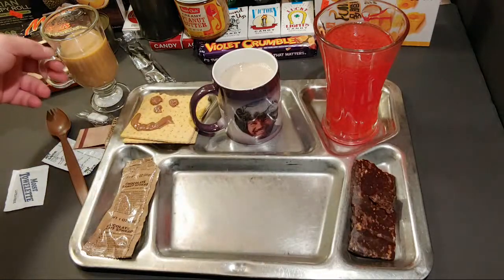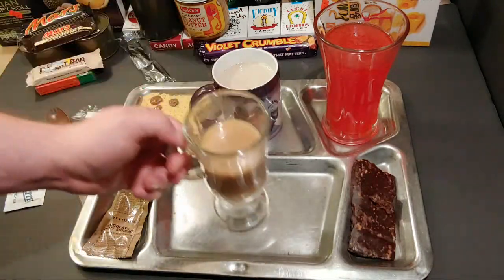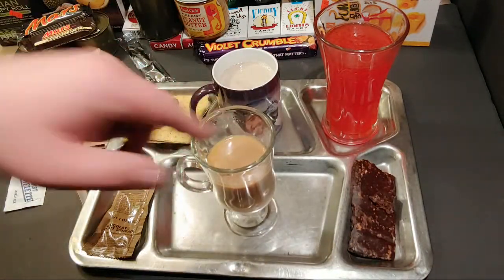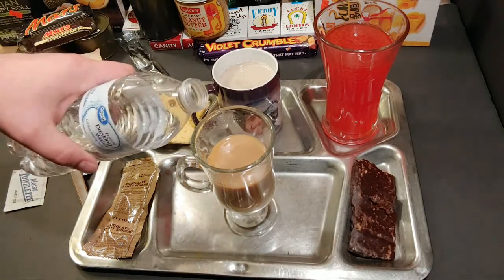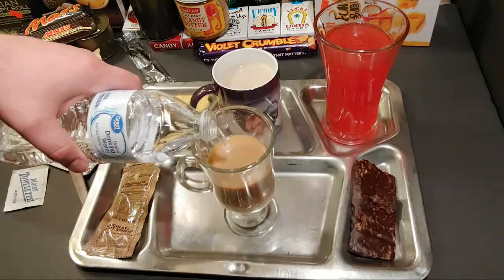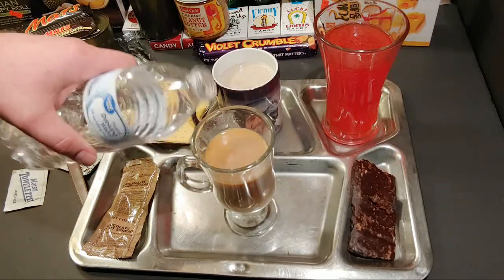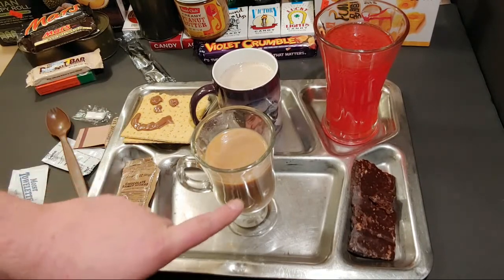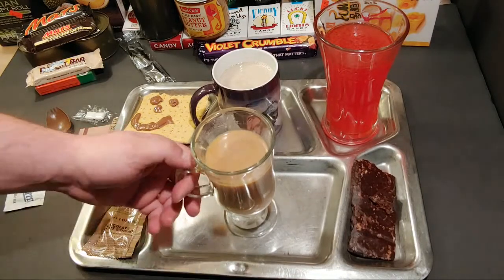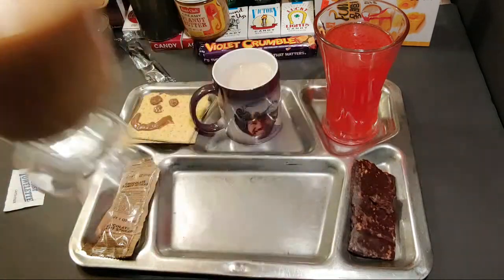I'm going to wash it down with this coffee because I want to approach this with a fresh palate. But I'm going to dump just a little bit of cold water in there because it's so hot. I'm still well under 8 ounces. Under 6 as well. I'm probably still at 4.5, maybe 5, because this is a tiny little cup. Alright, here we go.